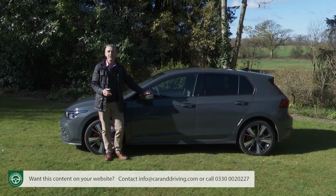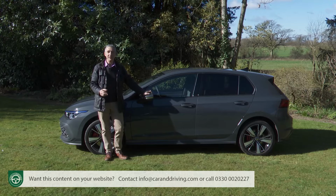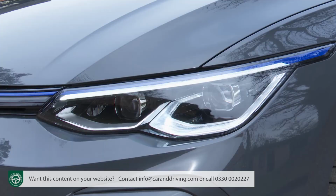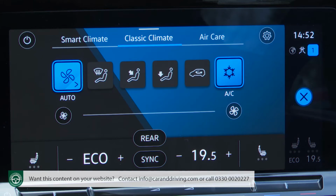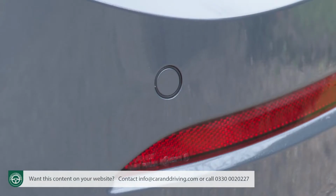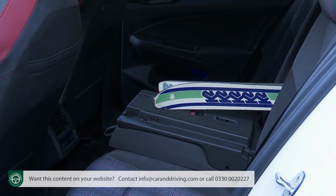And before we get into the GTE niceties, we should start off by covering the key core features which all Mark 8 Golf models now get. Things like full LED self-leveling headlights, adaptive cruise control, climate control air conditioning, and a wireless smartphone charging mat. Plus rear parking sensors and a load-through ski hatch too in that rear seat.